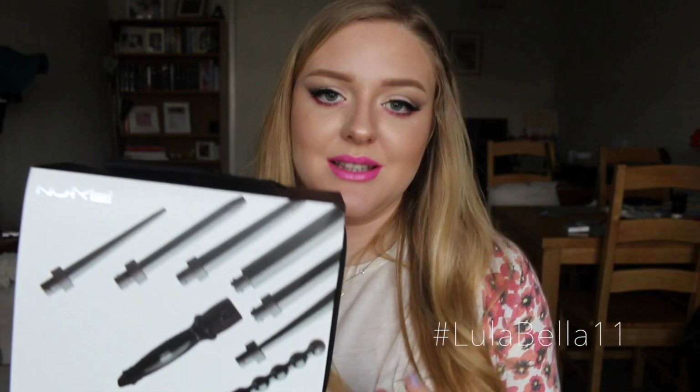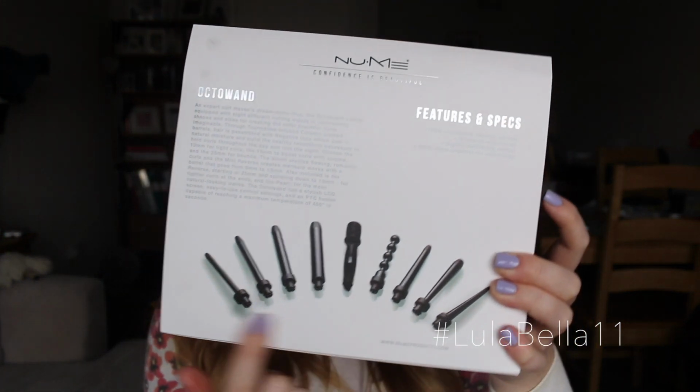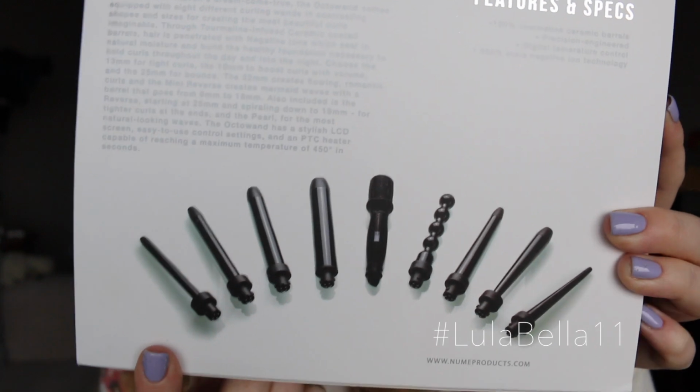Today I have really loose curls. I use the biggest barrel in here, and it's just so versatile. Sometimes I'll use a small barrel and I get a lot more curls. So that's probably why you've been seeing my hair a little bit more curly just recently, because I've actually got proper curlers now. I've just been really loving this. There are so many different styles I can create. As you can see, there are so many different wand styles. I've just been really, really loving that.